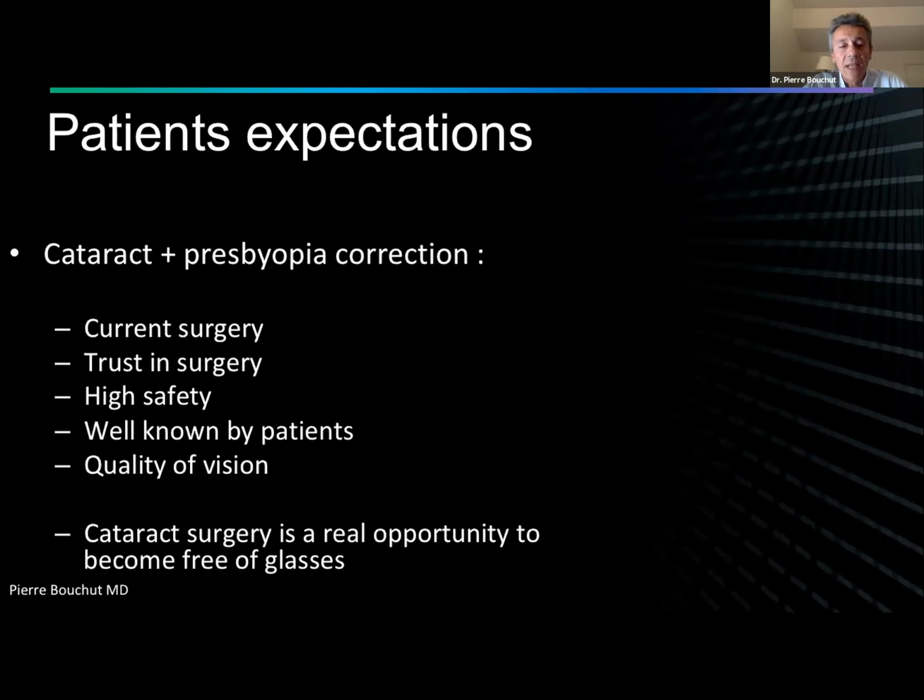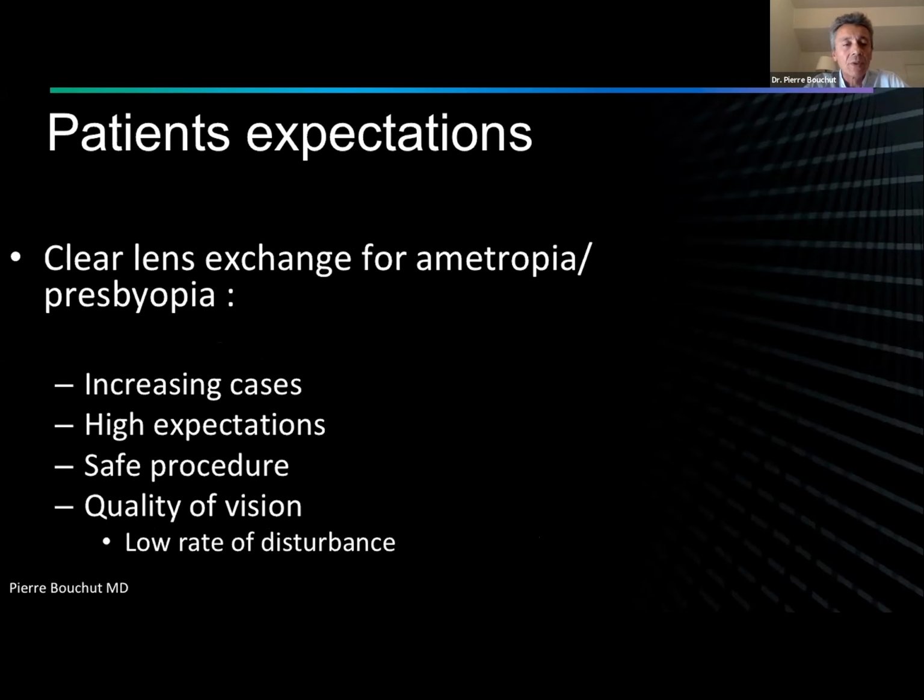And we have also the patients who are coming to see you for the presbyopia. They want to be free of glasses. They don't want to continue to be presbyopia people. And the number of cases are increasing every year. But this kind of patients have a lot of high expectations. They want a safe procedure and they want a quality of vision, and it's always the same word, quality of vision. They want a low rate of disturbance. They accept the surgery, they want a surgery, but they want the quality of vision.